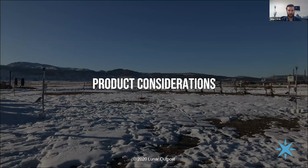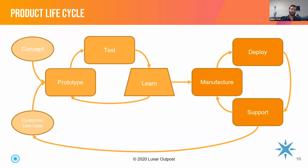So wanted to get into the product considerations now. And this is going to be based off the product life cycle, where I know a lot of you guys have seen a diagram similar to this before. Basically, it starts out, you've got a concept, and that concept of a product, as well as customer use cases, which is kind of a market analysis or feedback, feeds into a prototype, test, learn cycle, which is kind of a build, test, learn kind of thing. And then that goes into the more mature manufacturing, deploying, supporting of your product. And then it all, kind of, it's a cycle. And so there's arrows everywhere, of course.